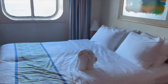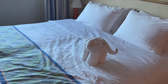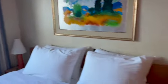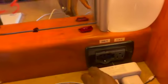Then you come over here, and we did the 1 king bed instead of the 2 twin beds because it's me and my man. And then they, of course, put towel animals down daily, and that's pretty much it. The nightstands have a lamp on them each, and there is 1 port on the vanity.